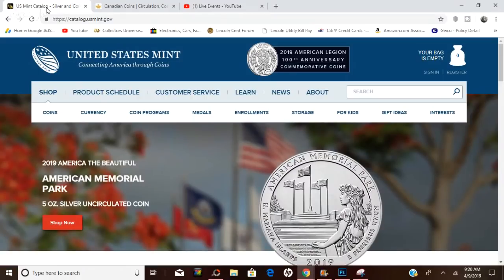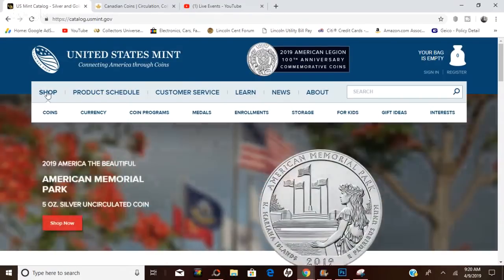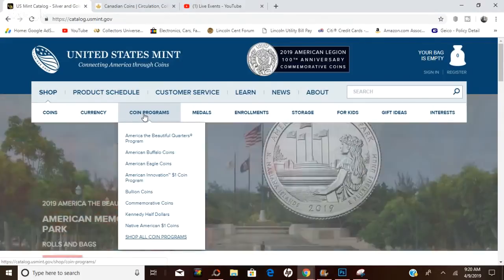Of course, if you guys want to hop on, it's usmint.gov. All right, so that is the site, and we're going to go ahead and get started here. As you can see, my pointer right here, we have the main banner, and the place that we're going to go on to, I mean, you could go into shop and just look at all the individual coins that are still available.